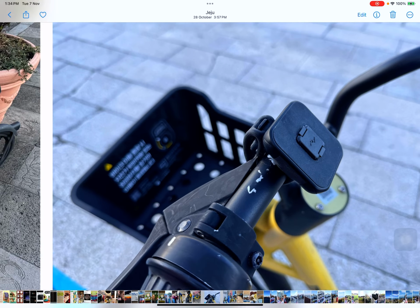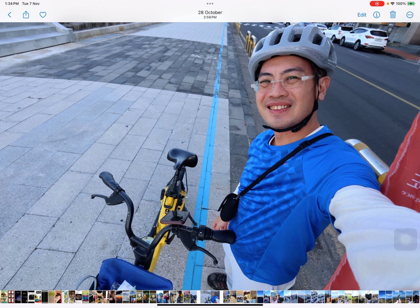Okay, so that's the sharing on the Kakao T bike, and it's quite fun. Hope you enjoy it when you are in Korea, Jeju Island.